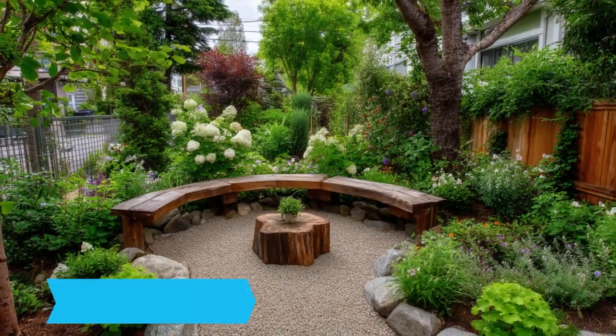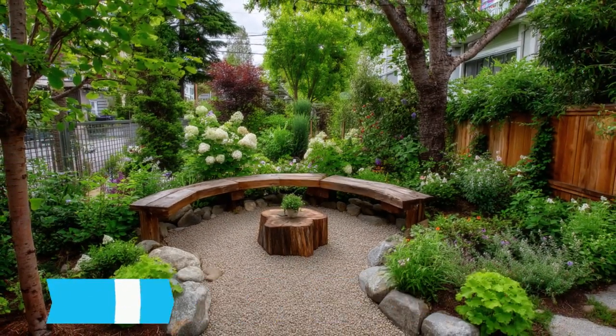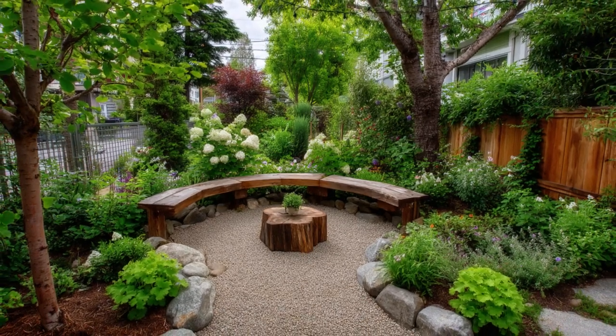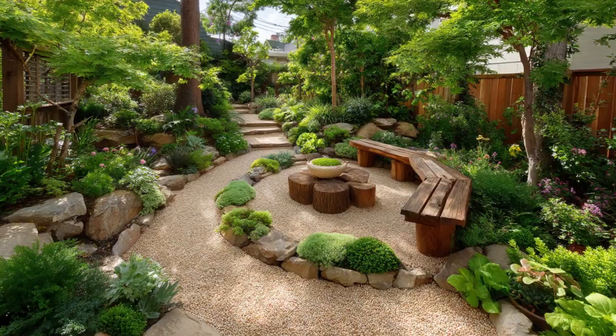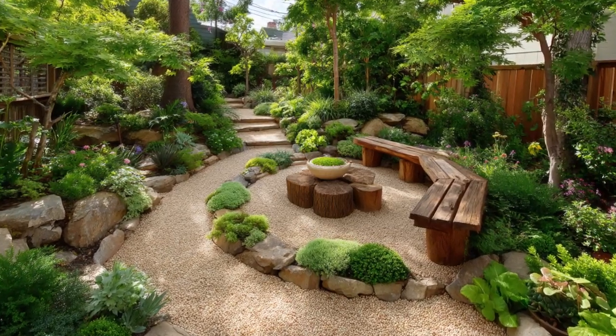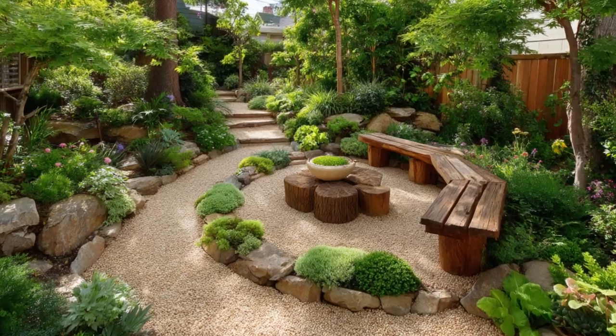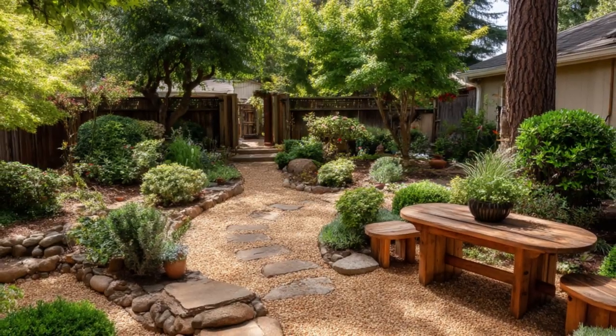Designing a small front yard begins with smart layout planning. Think of your space as a blank canvas, one that benefits from intentional zoning. You can create visual balance by using curved pathways, defined garden beds, and compact seating areas. These elements help organize your yard while making it feel larger and more cohesive.